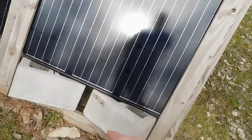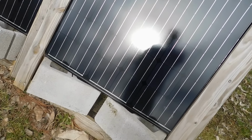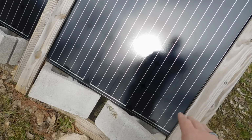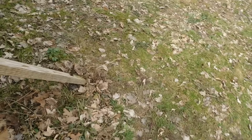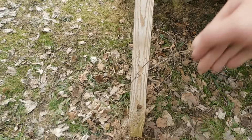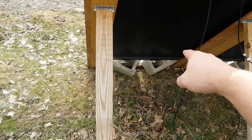The blocks here, I just added these in the wintertime. I'm going to just leave them in from now on. They obviously help hold down the whole system as well. And on the back side, what I do is the 2x4s for the legs, I drilled a hole in them, and that's a 24 inch piece of rebar, drive it right down into the ground, and it locks it in. Now I can take the bottom of the solar panel, or the frame.